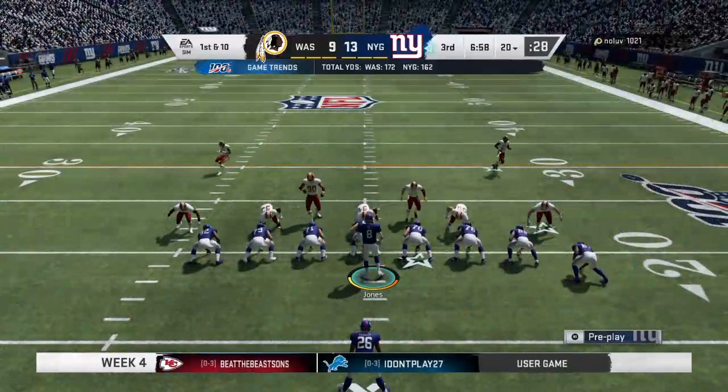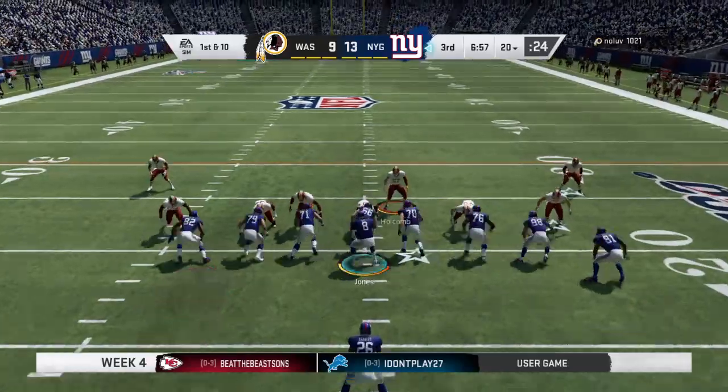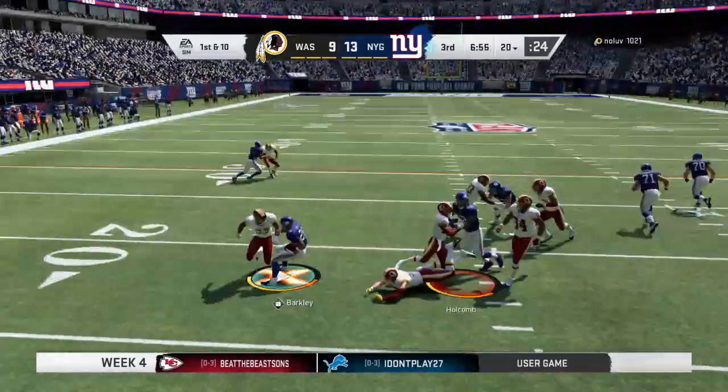Here we go. Set. Second half begins with a run from Barkley.